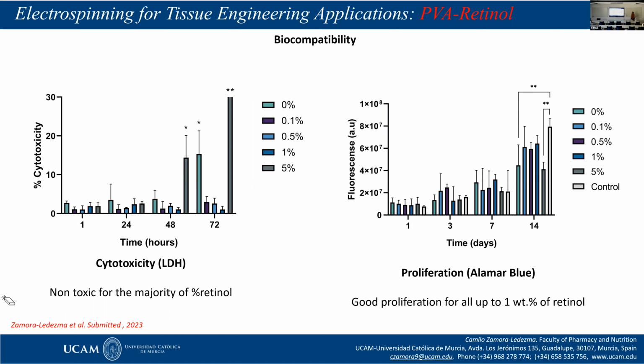Then we have done some biological tests. We evaluate the biocompatibility of the material. As you can see here, on the left-hand side, we evaluate the cytotoxicity using the LDH cytotoxicity assay, which allows us to estimate if our material is cytotoxic or not in the presence of mesenchymal stem cells, which are human cells extracted from the bone marrow. And normally, according to the literature, everything below 20% in this cytotoxicity assay is considered non-cytotoxic. So if we take this definition into account, all our materials are non-cytotoxic.